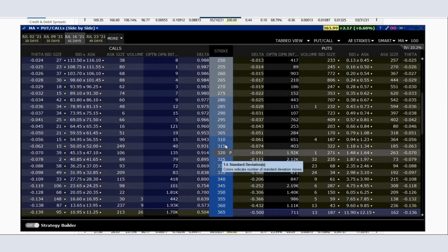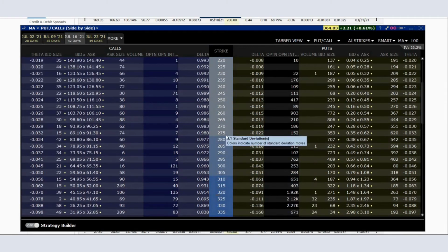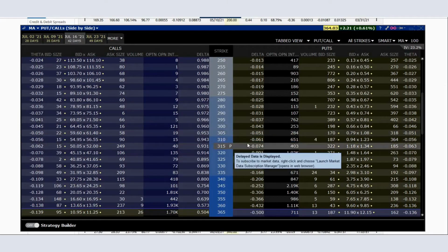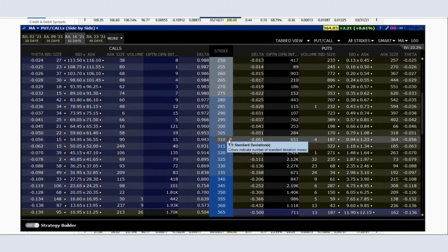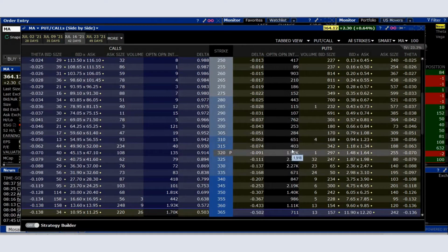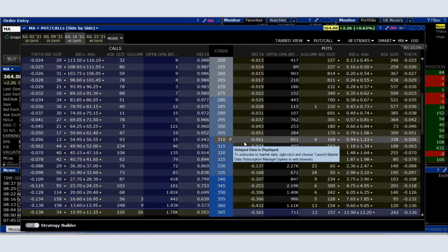So if I go higher up, you can see it gets more grayed out here. I'm looking at somewhere between these two, right? So somewhere around this area. It doesn't have to be exactly these two. I'm also looking at the option open interest. So the higher the number here, the more likely it'll go through. There's more volume. So I think 310 is looking like a good strike price.